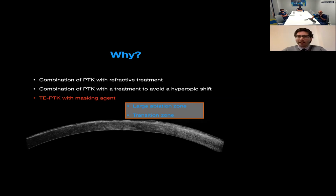And when you're doing the actual PTK, maybe it is easier when you're going to start doing this treatment to use a spatula to pass over the cornea, just to get rid of the excess liquid over the cornea, and some liquid will stay in the valleys, so you will still ablate over the masking agent. That might be easier, at least at the beginning.